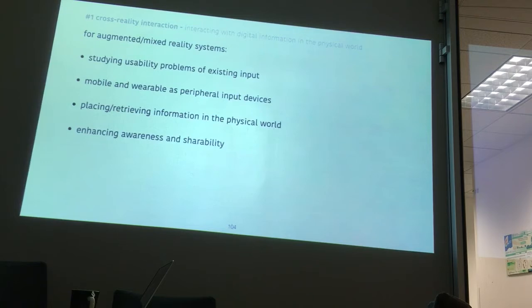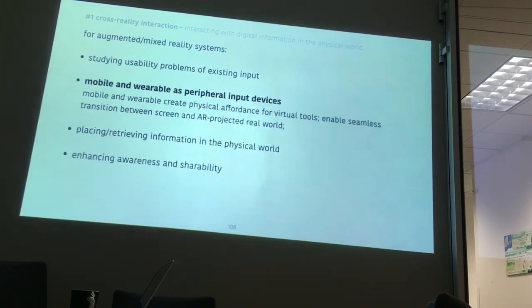Or enhance awareness and shareability between users, going beyond their individual, isolated virtual world to keep each other aware and information shareable. And I want to focus on this second topic, in which I think mobile and wearable devices first really create a way to enable physical affordance as virtual tool.